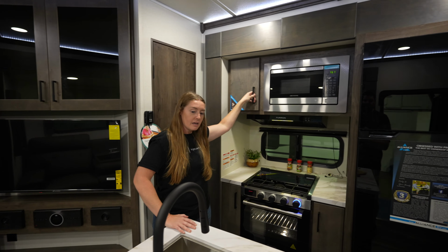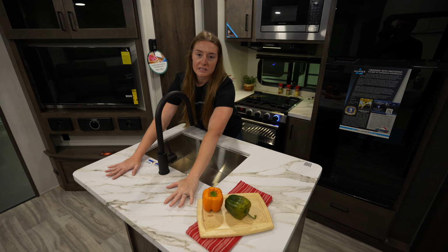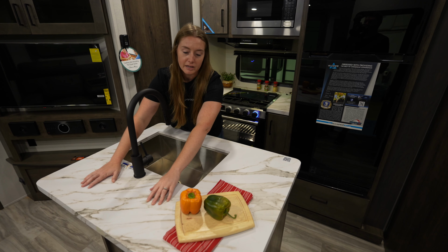Close to, for sure. So, and nice big island. They've offset the sink, so you have space here. If you wanted to get two foldable bar stools and actually sit here to eat, you have room to do that because it overhangs.